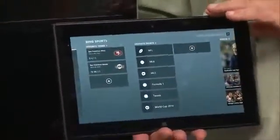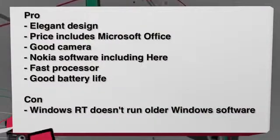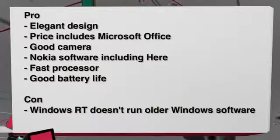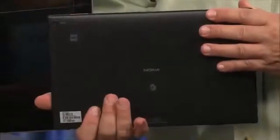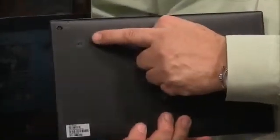So, pros and cons. The pros are great display, great form factor. I think it looks really good. Nice front-facing camera if you're using Skype, and an even better 6.1 megapixel Zeiss lens on the back. Now, I don't encourage people to take pictures with their tablets, but if you're going to, this is a good camera. Notice also it has NFC built in, and it even tells you where the NFC chip is. On a tablet this size, that's probably a good idea.